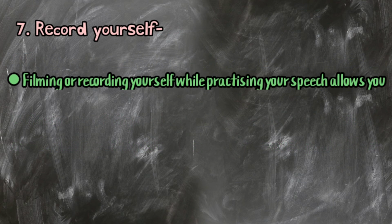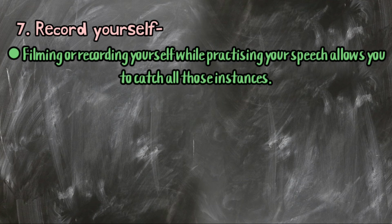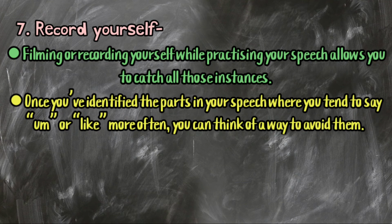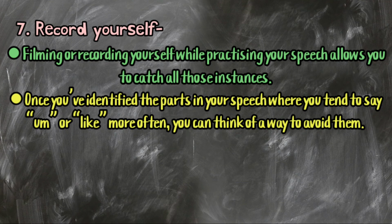7. Record yourself. Filming or recording yourself while practicing your speech allows you to catch all those instances. Once you have identified the parts in your speech where you tend to say um or like more often, you can think of a way to avoid them.